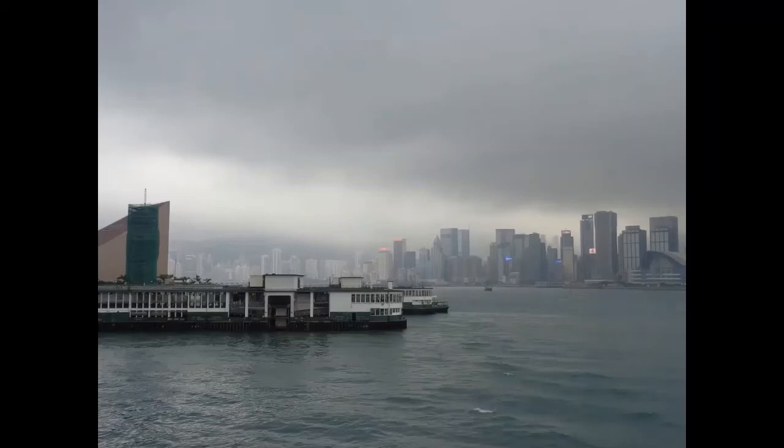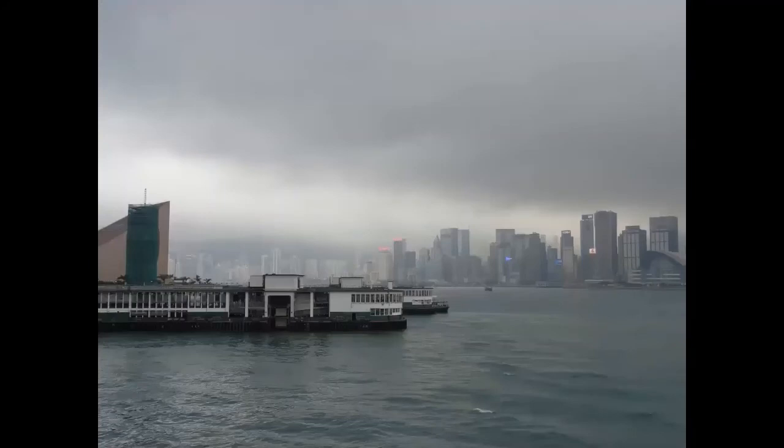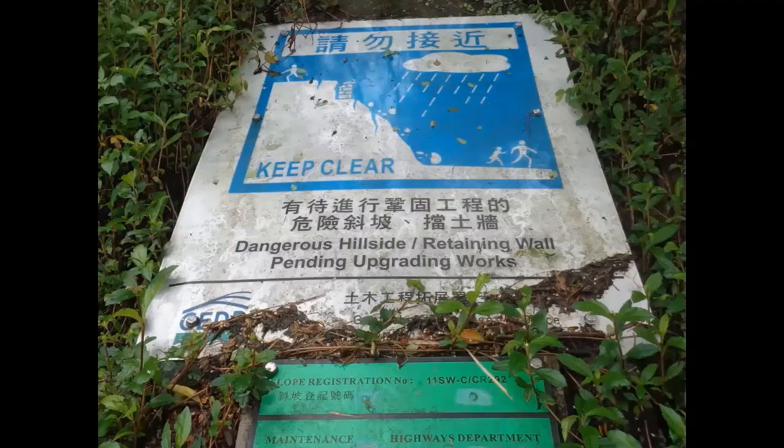We did a couple of tours around Hong Kong. And what I wanted to show you: Hong Kong is built on highly weathered granite terrain, with some quite rugged hillsides. You can see that's the city center of Hong Kong, with all these high-rise buildings, and there are a lot of slopes that are cut there.